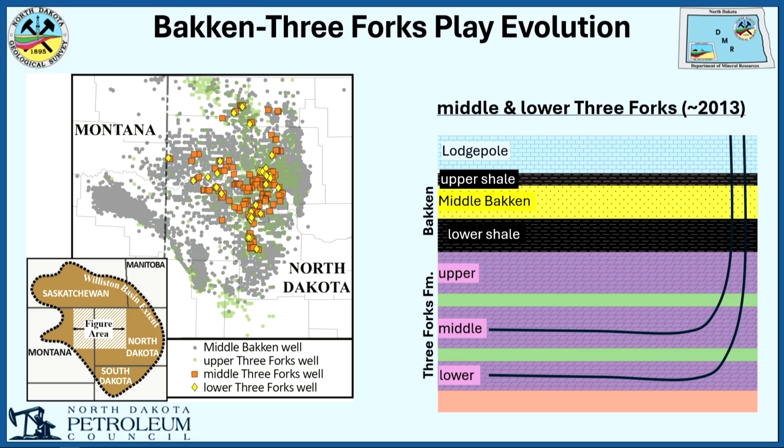There were operators led by Continental Resources that started to drill and test the middle and the lower Three Forks, which are also referred to as the second and the third benches. At that time, and still today, there is a lot of skepticism if those Middle Three Forks horizons actually have any additional resource to add or not, even though industry has drilled hundreds of wells in them.